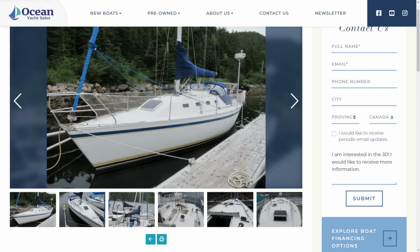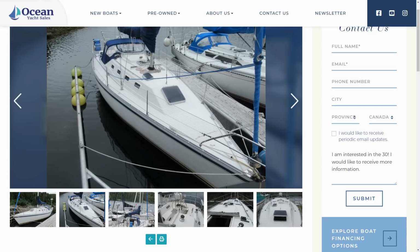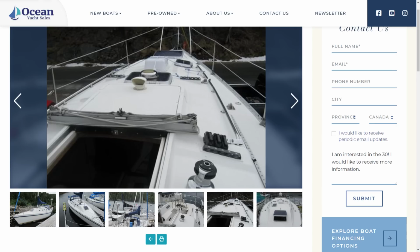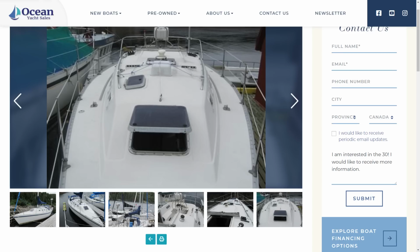Here is a CS30. My friend has one of these, and he loves it. More modern, more stylish, and definitely a better tiny house. Outside, we get a bit more space, but the same general principles. But this CS is actually a very good sailing boat. When you learn the sailing part, this boat is fast, it's well-mannered, it's a lot of fun. Much more so than the Islander we looked at.